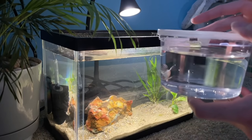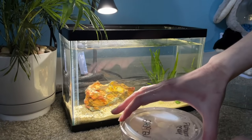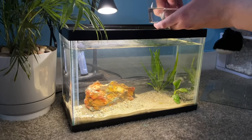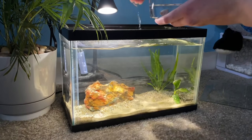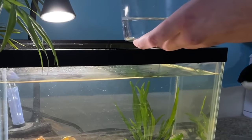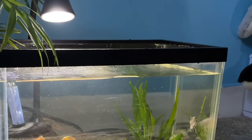All right, so we got the betta right here. I'm gonna take this top off. All right, so I took out some of the water from the container to make it a lot easier on myself, but I'm gonna make sure my hand is fully wet. I'm gonna put it in the tank here, and I'm just gonna scoop him up. Come here, buddy. And there he goes, into his quarantine tank.